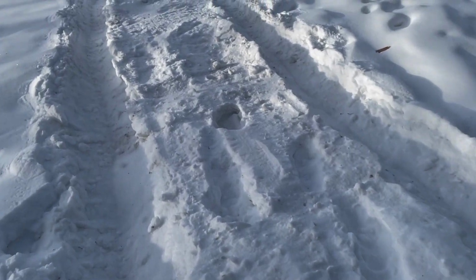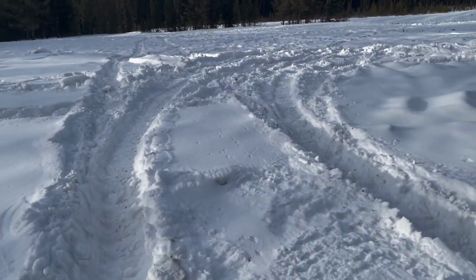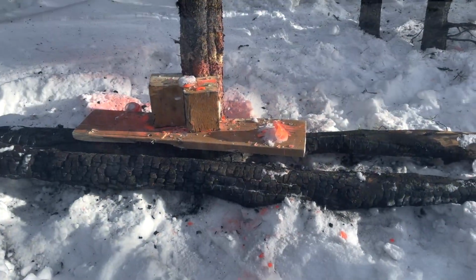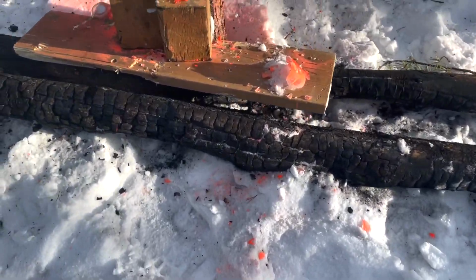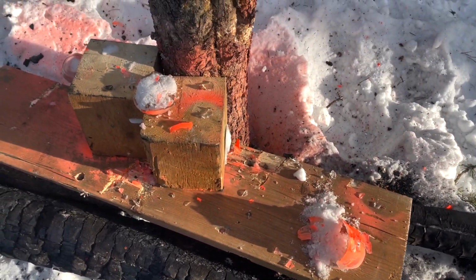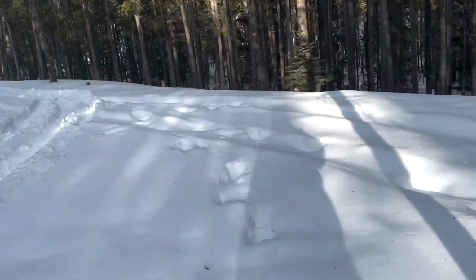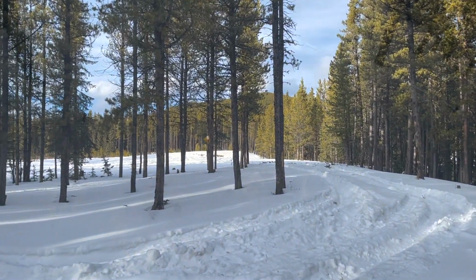Yeah, I drove through here a few times. I see some drips. That sucks. This is the kind of stuff I hate. Someone comes out here, sets up targets, shoots glass, and then leaves it. And then they wonder why they're closing all their trails down.